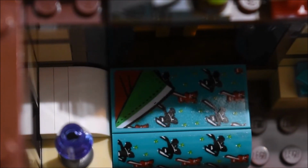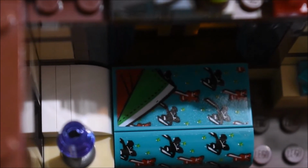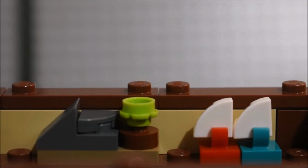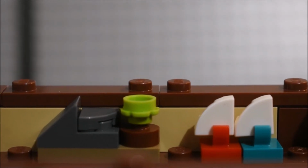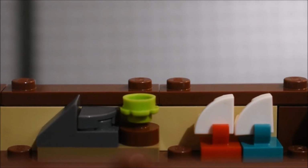Focusing on the bed, you have a lamp there and a cover with Ninja on it. I have no idea what this is supposed to be. On your right is supposed to be the Catamaran Sea Battle from Ninjago Season 14. And on your left is supposed to be the island that they're going to in Season 14.